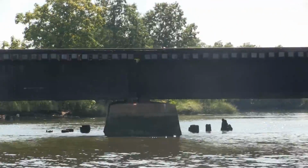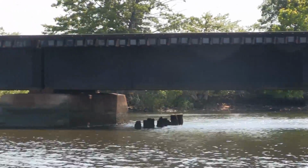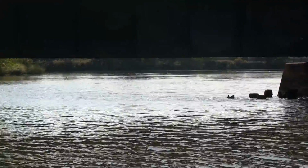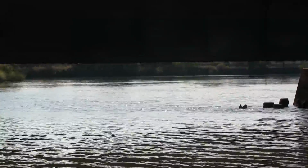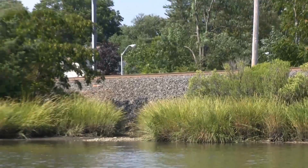My question is, what if the tide rises while we're upriver and we can no longer make it under the bridge on the return trip? So what do you think? Let's go for it? Okay, let's do it. And you better duck, because here we go. Hey, we made it.